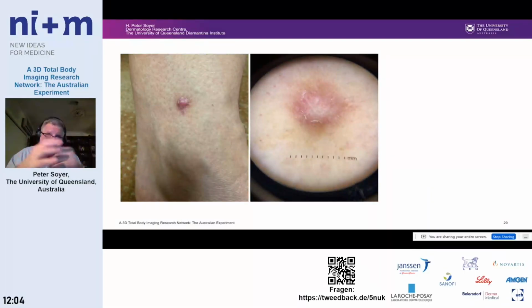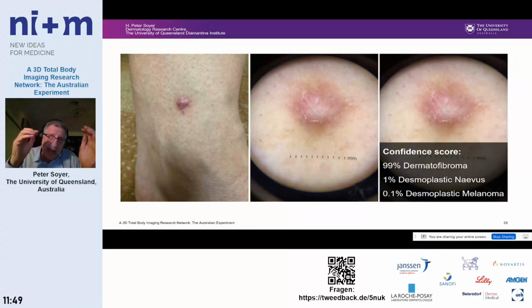And just one example. This is a lesion in a gentleman over 60 on the lower leg, above the malleolus. And the other option is, of course, that the AI immediately kicks in. You see the lesion, and you immediately see a confidence score. And to be honest, I did make this up completely.